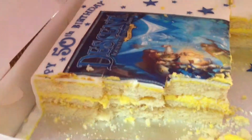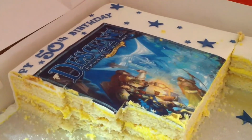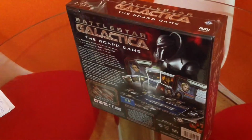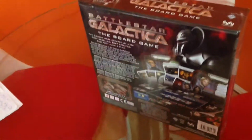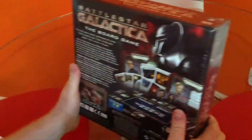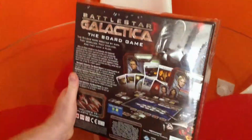Hang on. So we got Descent, one of our favourite games. But it's one huge cake. We got a Descent Journeys in the Dark 2nd edition birthday cake, which the father-in-law helped with, and that's come from some place in Blackpool, which is awesome. Makes fantastic cakes. So, Battlestar Galactica, brilliant, brilliant game.